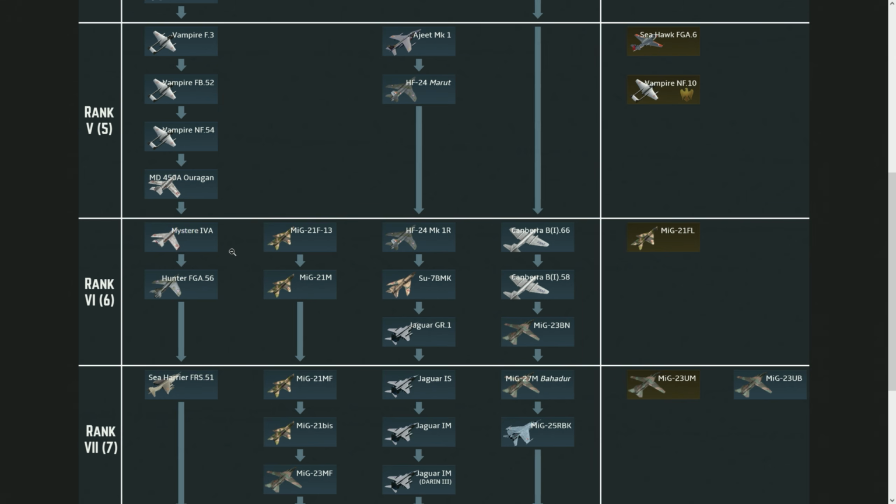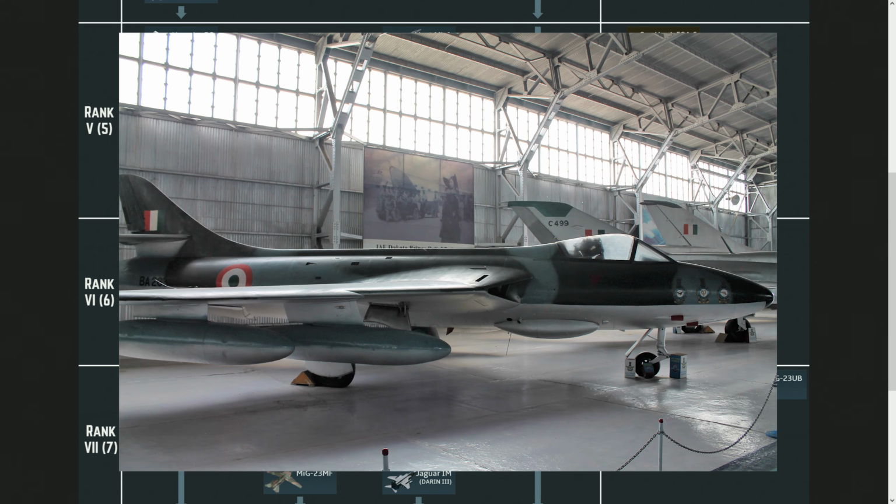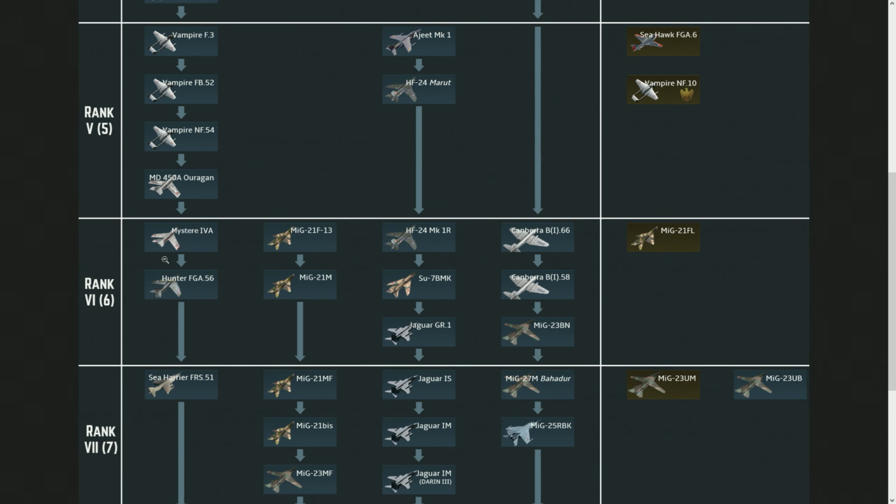Then we go for rank 6, something that can come to it is the Mystère 4A, basically the same aircraft that we see in the French Tech Tree. The Hunter FGA-56, an exported variant of the FGA-9 ground attack fighter for India, right? So basically what we have as a premium for the British Tech Tree. MiG-21 F-13, nothing too crazy, same aircraft as always, R3Ss and stuff, same aircraft basically.